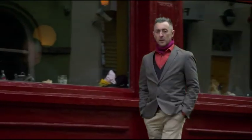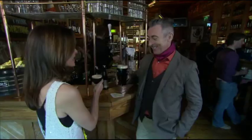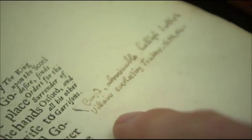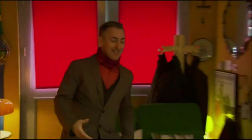The next leg of my journey takes me south of the river and into the cobbled streets of Temple Bar, where I get to share a pint with one of Dublin's finest exports. Are you a stout fan? Well, I used to pour a mean pint of stout, apparently. I visit a library whose books hold some pretty unpleasant secrets. It says, cursed, abominable, hellish, Scottish villains, everlasting traitors, etc. And I get myself a new stylist.